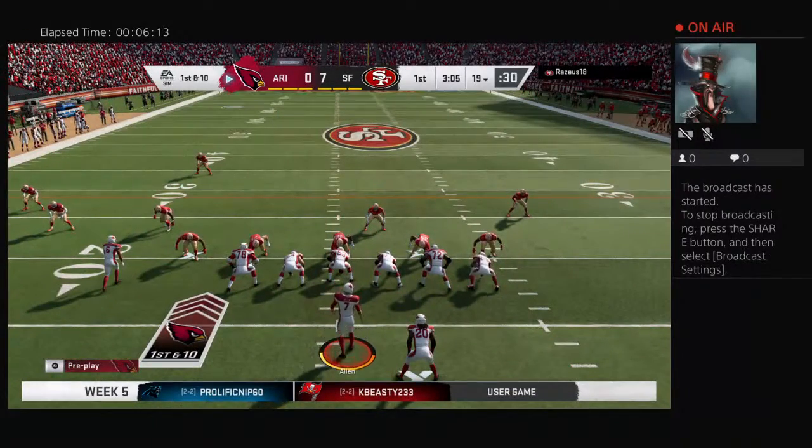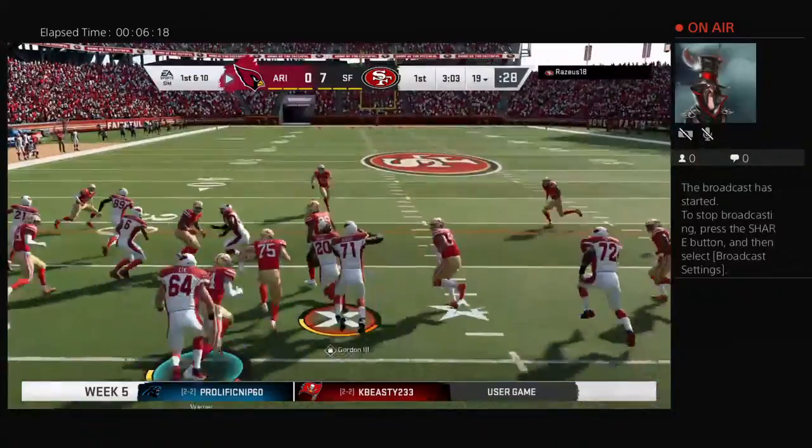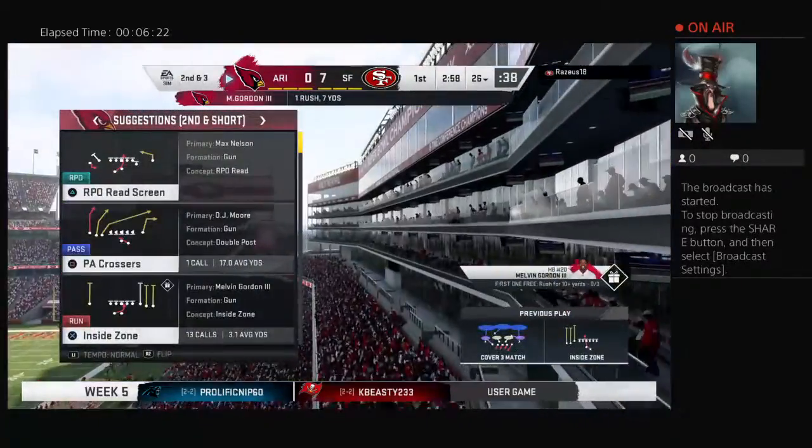43 for Mike. Not today, you are. Not today. They'll run. This is Melvin Gordon, and he'll be marked down at the 26 with a gain of 7.